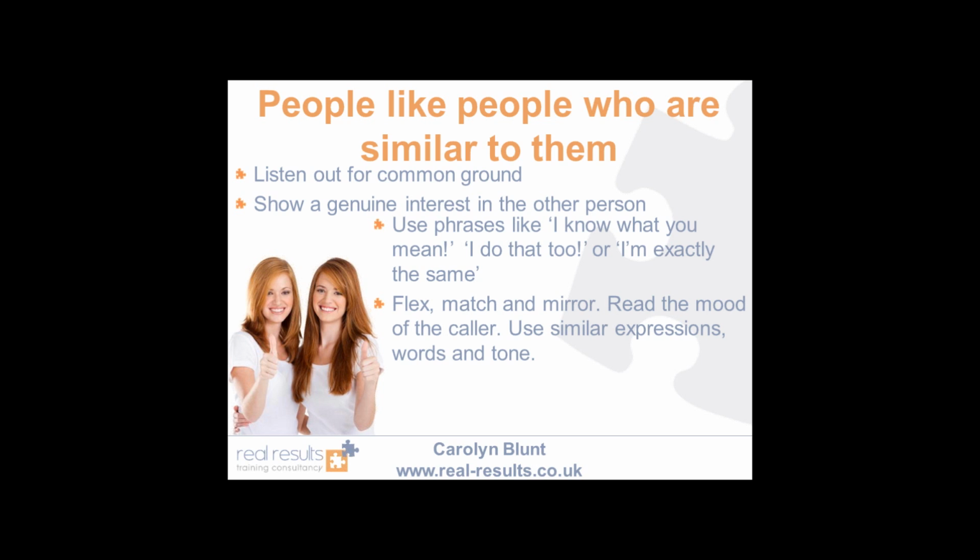But think about how you can match and mirror the customer's mood. I certainly just put a caveat in on this. When we're talking about reading the mood of the caller, using similar expressions, words and tone, the only time we don't do that, obviously, is when they're aggressive. Because if a customer is shouting or swearing, you don't want agents to be doing that as well. So we need to be thinking about this purely from the positive. But whether they are quite reflective or if they're really bubbly and really excited and they come on and start telling you about a holiday they're going on or a wedding that they're planning, then you've got to mirror that enthusiasm and listen out for the words and the tone that they use.